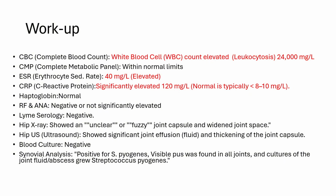Yeah, could be. Look, if we are right now waiting for the synovial analysis, we took it and we're still waiting for the answer. I will start two medications, ceftriaxone plus vancomycin. Why? Ceftriaxone will cover the gram negatives, and vancomycin will cover the gram positives, with the most important bacteria, MRSA, which is more resistant.